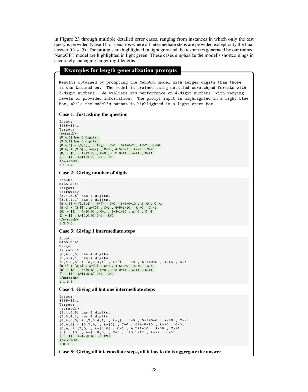We've illustrated these issues in the figure provided, where you can see several examples of the errors the model made. These range from cases where we only provided the question to the model, case 1, to situations where we gave it all the steps to solve the problem except the final answer, case 5. The questions we posed to the model are highlighted in light gray, and the answers it generated are highlighted in light green. As you can see, our model struggled to correctly handle larger digit lengths.